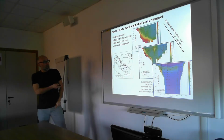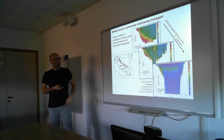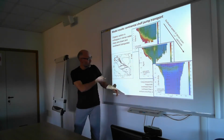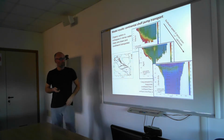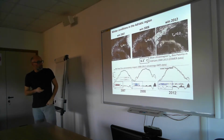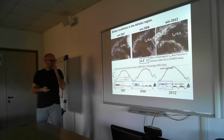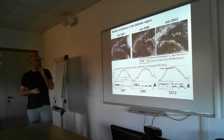And this plot shows in a vertical section how these carbon-rich waters are exported and brought down to the lowest layer of the basin. But since we are running out of time, I skip. Sorry, but we don't have a lot of time.